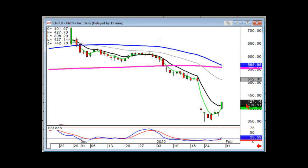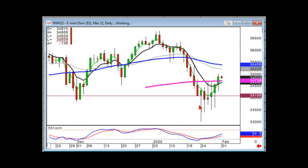Futures are a little bit weak. Now, Joe, the futures right now don't mean a hill of beans. They're down 138. When we wake up tomorrow, they might be up 400. So you pay very little attention to what the futures are doing at this time of night, because it has absolutely nothing to do with how the market is going to open tomorrow, what investor sentiment is tomorrow.